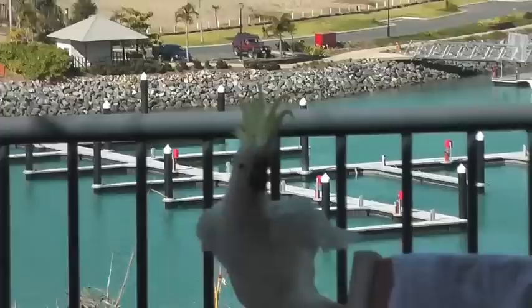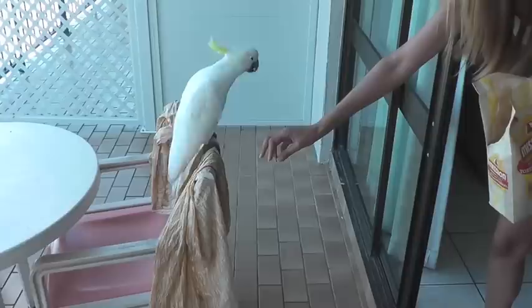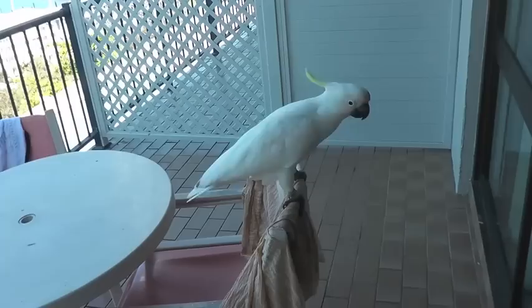Uh-oh, do not feed that thing. But are you going to feed it? It knew we were having lunch. See what happens if you get a little closer. Taking a closer look. See. Oh, faked you out. Don't let him inside the house. I'm going to let him inside.